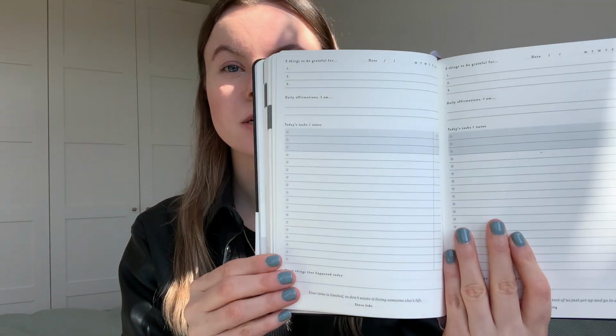And then this notebook came into my life, the Mall Paper Daily Goal Setter. And this planner / goal setter is literally all of my agendas and bullet journal and journaling combined into one, which is why I want to switch to this notebook for planning. And this is what the spreads look like.